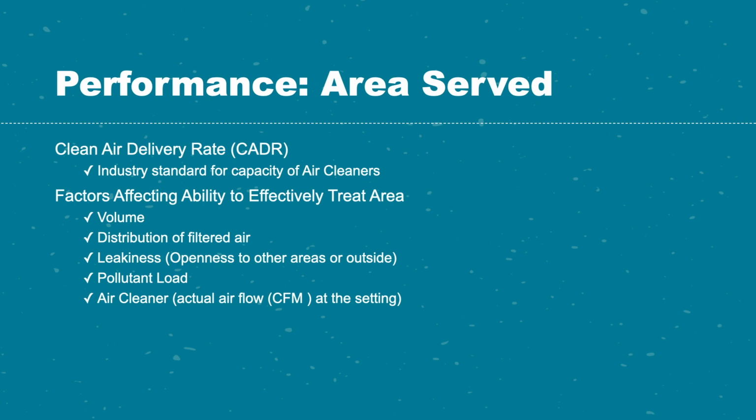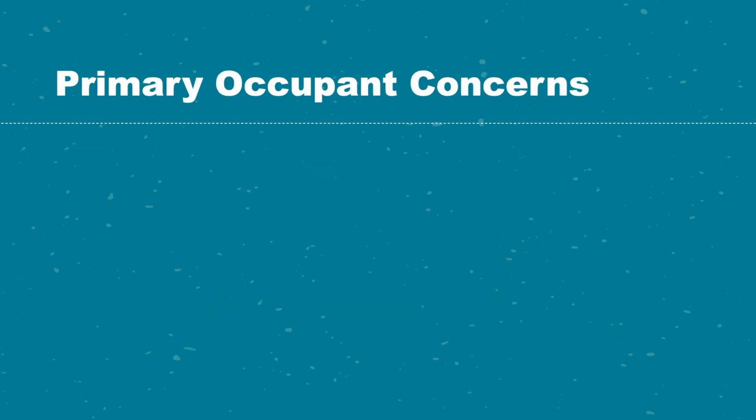To note, the CADR rating is only based on the highest settings, and many people don't enjoy having an air cleaner running at the highest setting all the time. So probably most of us are going to run an air cleaner at one of the middle settings. They don't tend to move much air at all at the lowest setting, but in the middle, you're going to want the best rate that you can get. And then some primary occupant concerns, and I guess I would say other occupant concerns. Not sure my children are the primary occupants, but they certainly have influence on this.